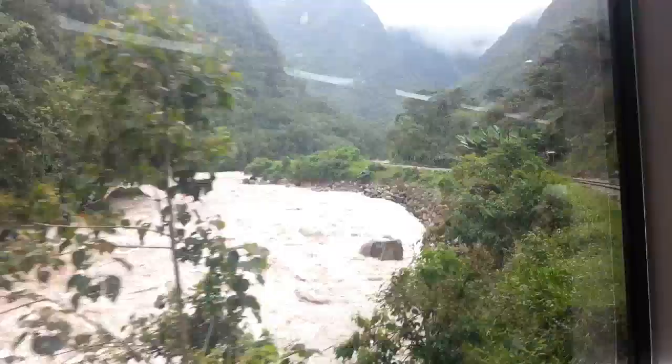Well, we're now about 5 minutes away, I guess, from Machu Picchu Station, and the train is slowly making its way through the valley, and we have a complete change of vegetation here now.